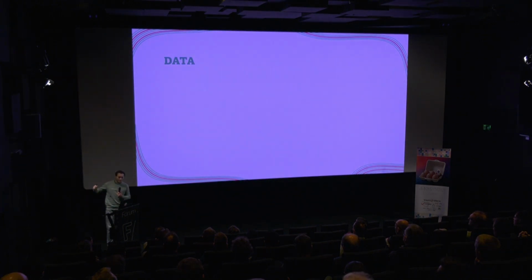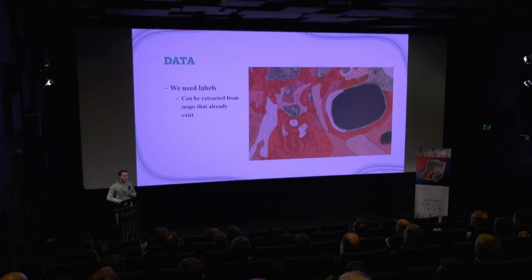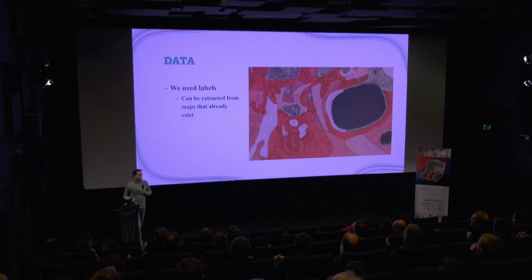And in order to be able to do this, we need data, of course. More specifically, we need labels and imagery. The label data can be taken care of because these maps are already being made. This needs to be extracted, of course, and because we're dealing with rather messy human-made data here, this is still quite a lot of work, but it can definitely be done. And then we need to combine these labels with some sort of imagery.